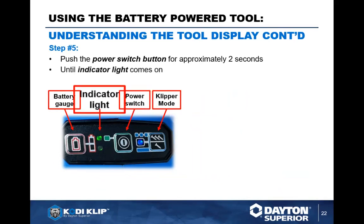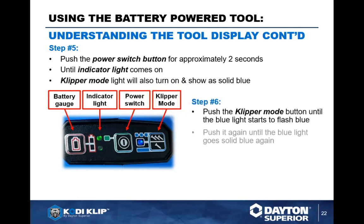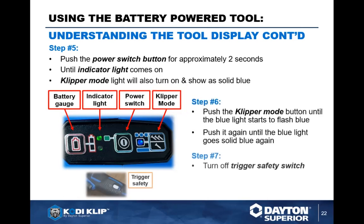When you push the power switch button and hold it for approximately 2 seconds, the indicator light will come on and show you how much battery you have. For the clipper mode, push the clipper mode button until the blue light starts to flash, which puts it into a fast clipping mode that you probably wouldn't want to use. Push it again until the blue light goes solid.